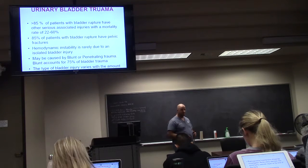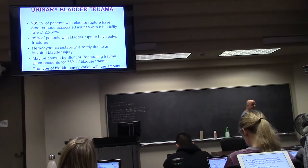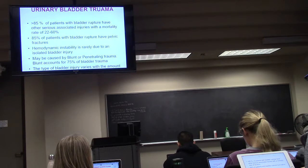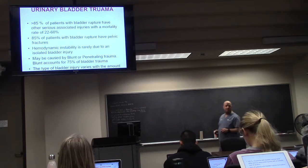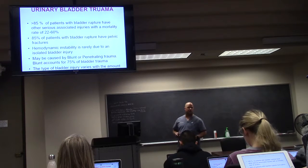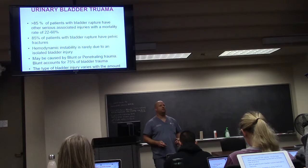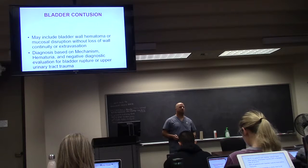Urinary bladder trauma. We're all bad about it. We don't pee sometimes when we should, we hold it. Then you get in a car wreck and you have a bunch of fluid in your bladder and you have a bladder rupture. There are two types of bladder ruptures: an intraperitoneal bladder rupture and an extraperitoneal bladder rupture. You can also get a bladder wall hematoma.